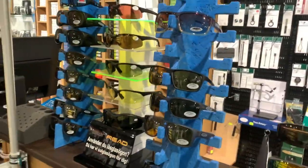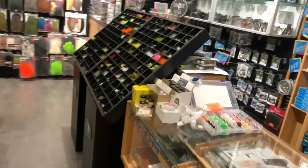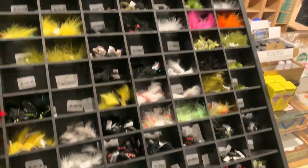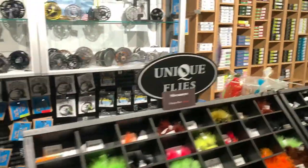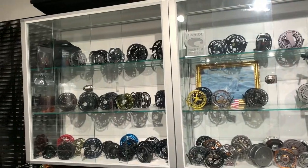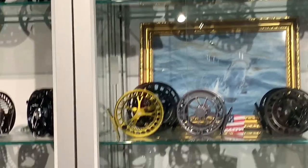Oh, and the apparel. Behave, behave. And look at these beauties. Oh, these are fantastic. I absolutely love fly fishing. There's something so therapeutic about it. And yeah, this is the flipping one. Oh, just more and more and more. And if you see that behind, look at those reels. Oh, look at that gold one, man.